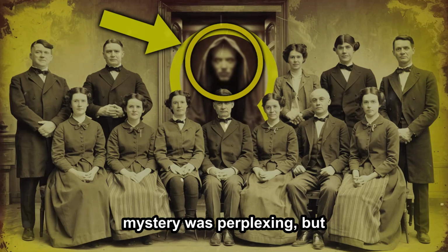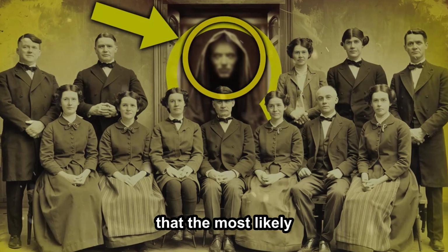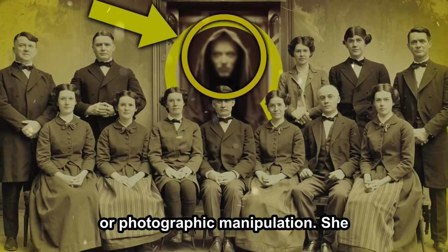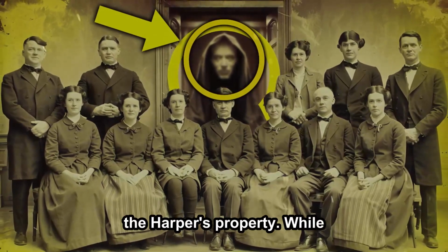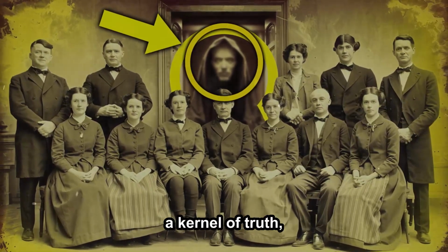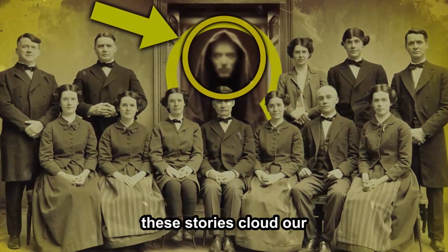She acknowledged that the mystery was perplexing, but she urged her colleagues to stick to the facts and to rely on sound historical methodology. She reiterated that the most likely explanations were still mistaken identity, a previously unknown relative, or photographic manipulation. She also addressed the legend of the woman in the shadows and the rumors of a time slip near the Harper's property. While she found these stories intriguing, she cautioned against taking them too seriously. Folklore is often based on a kernel of truth, she said, but it is also prone to exaggeration and embellishment. We must be careful not to let these stories cloud our judgment.